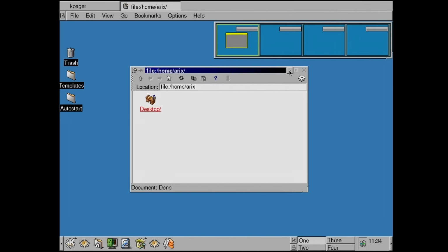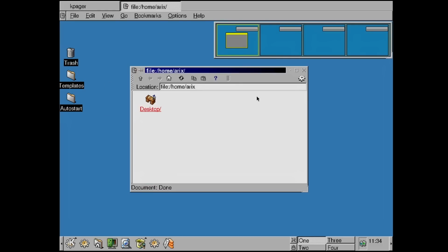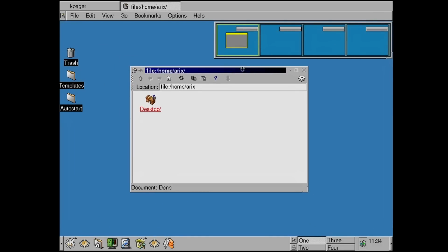Interestingly, you also had some neat animations. When minimizing a window, you saw its outline being minimized. It wasn't GPU accelerated or anything, so they couldn't do anything too crazy, but you could also have a very nice and smooth maximize animation, which still looks pretty awesome to this day, I think. So all in all, it was a very competent desktop shell.